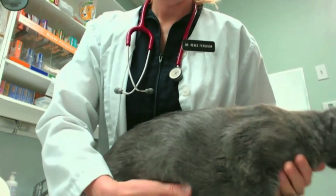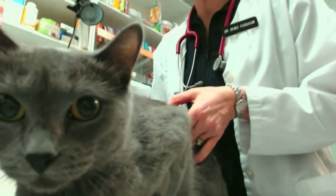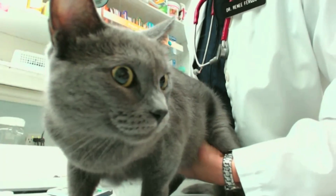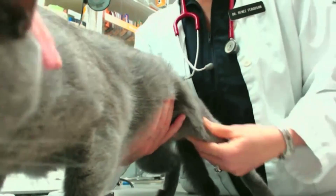So this is part of the pre-op exam. Yeah, we give them a full exam before. She's been examined quite a few times recently, but it's just nice to make sure nothing's changed: their heart's okay, lungs are okay, abdomen's okay, no surprises.